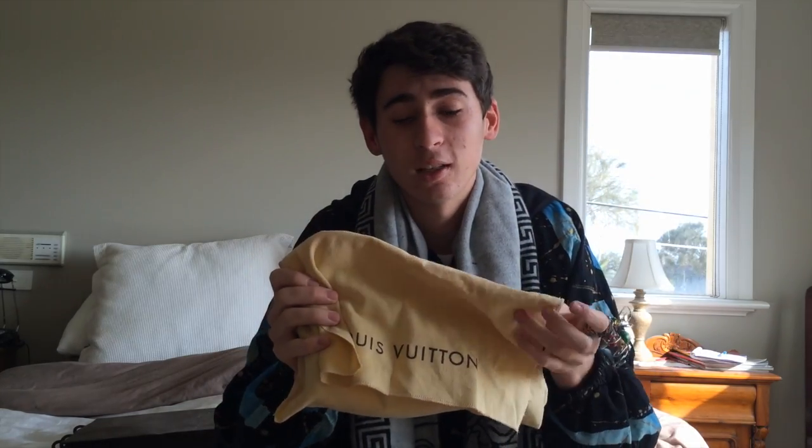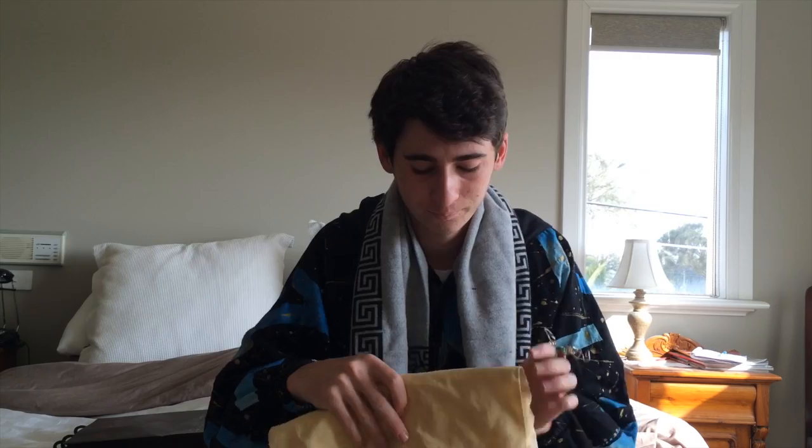One thing when you're trying to authenticate different bags is the dust bag. The text on the fake ones will be smaller and in the wrong position, and you can just feel by the material which one will be fake. This is a very high quality material that won't fade and will stay in the right quality and won't tear around the sides. You can tell with a different dust bag because the fake ones really feel scratchy and very cheap.